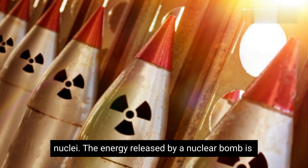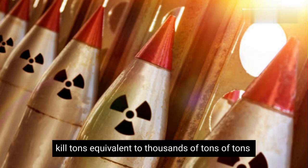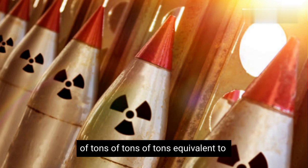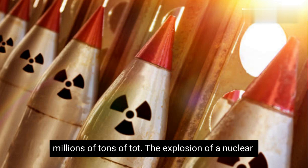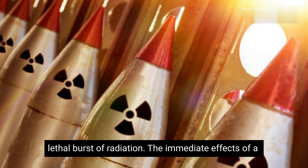The energy released by a nuclear bomb is measured in terms of its explosive yield, typically expressed in kilotons, equivalent to thousands of tons of TNT, or megatons, equivalent to millions of tons of TNT. The explosion of a nuclear bomb results in a blast wave, intense heat, and a highly lethal burst of radiation.